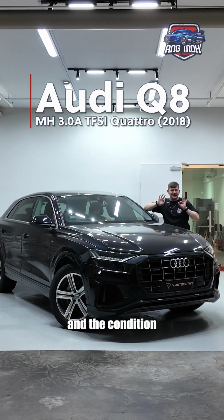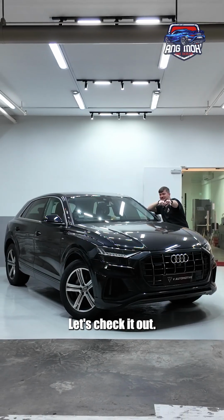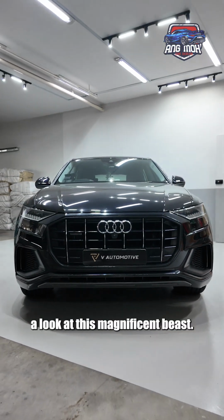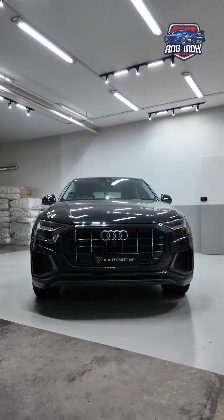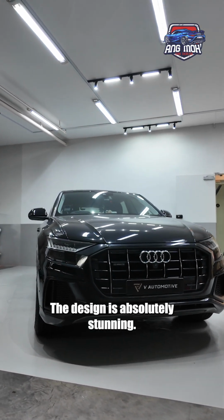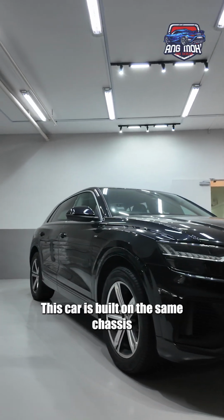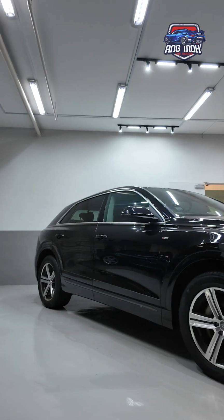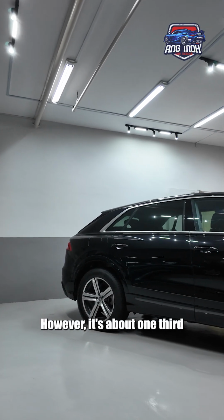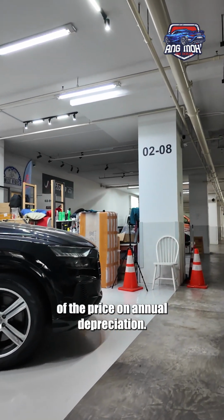2 owners only, and the condition is absolutely fantastic. Let's check it out. Just have a look at this magnificent beast. The car design is absolutely stunning. Yes, guys, this car is built on the same chassis as Lamborghini Urus. However, it's about 1/3 of the price on annual depreciation.